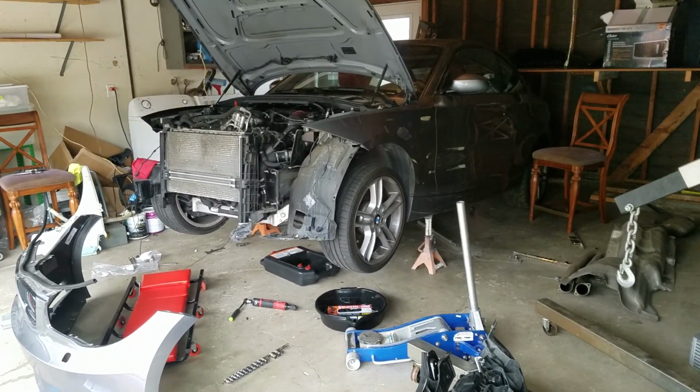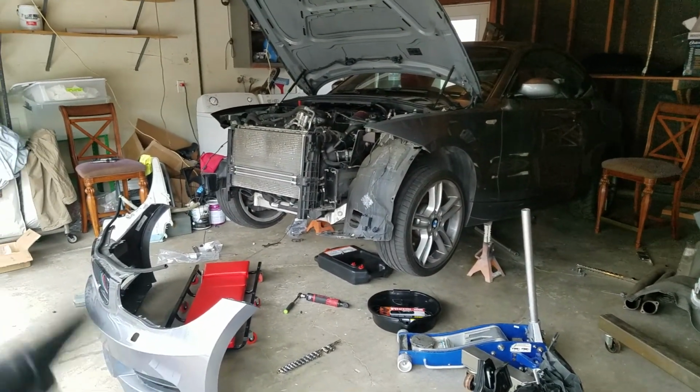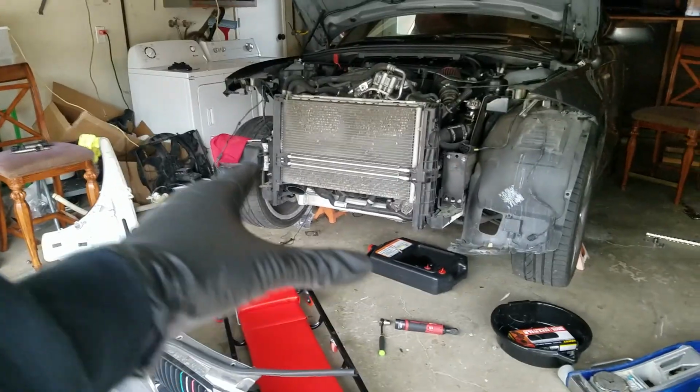I have no idea. So honestly, with the Cobb tune, I wanted that to go right away. Speaking of bad tunes, there's a reason why this car is sitting on jack stands right now.